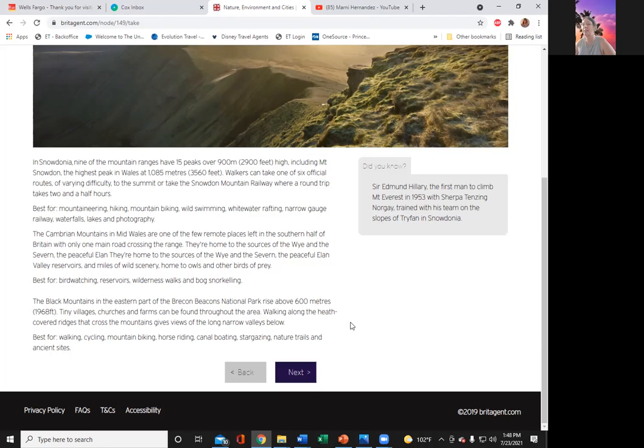The Black Mountains in the eastern part of the Brecon Beacons National Park rise above 1,968 feet. Tiny villages, churches, and farms can be found throughout the area. Walking along the heath-covered ridges that cross the mountains gives views of the long, narrow valleys below. Best for walking, cycling, mountain biking, horse riding, canal boating, stargazing, nature trails, and ancient sites.